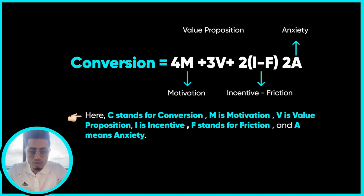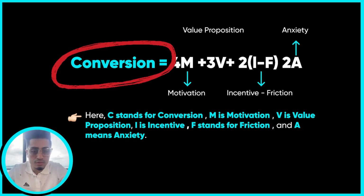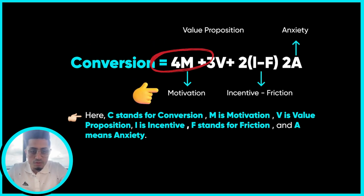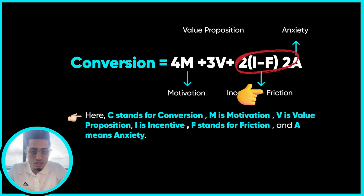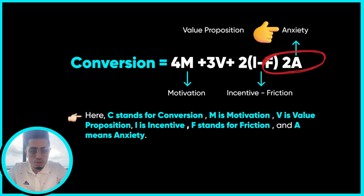So when we look at the C, which is the conversion, this is basically the likelihood of conversion. M stands for motivation. V stands for value proposition. I stands for incentive. F stands for friction. A stands for anxieties. As a framework to craft out sales mechanisms that convert like crazy.